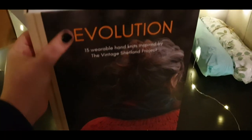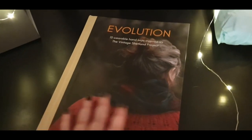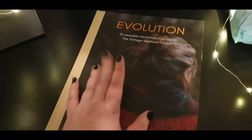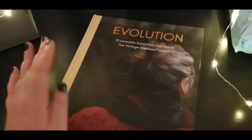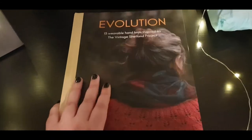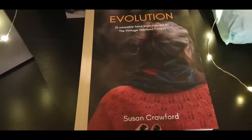It's really good quality. All of her books are really good quality though. They're all along a similar vein, so I definitely suggest that you go and check her out. Her patterns are available on her website. She also has her own yarn because they live on a farm, and you'd be supporting an indie designer, an independent business, and she's a fabulous lady as well.